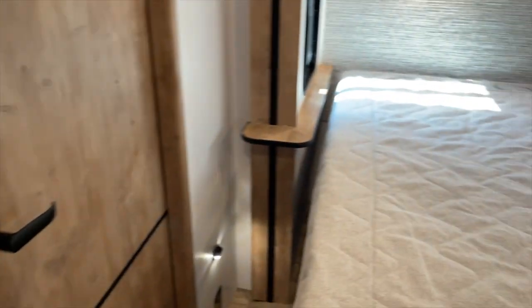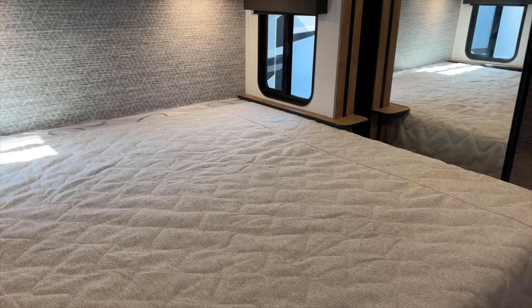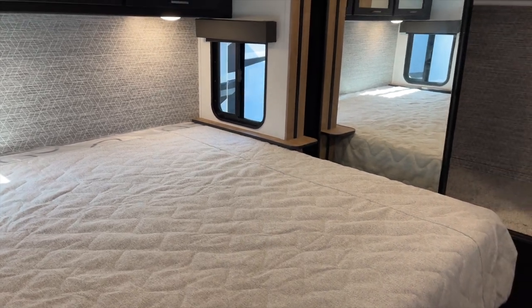Big closet, and you could probably use this as closet or washer and dryer. Super cool, and for $495 a month, you can't live anywhere for that price in a beautiful RV like this.